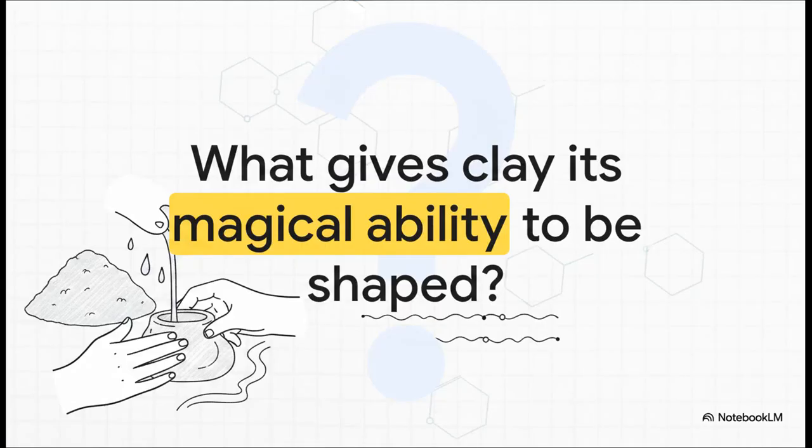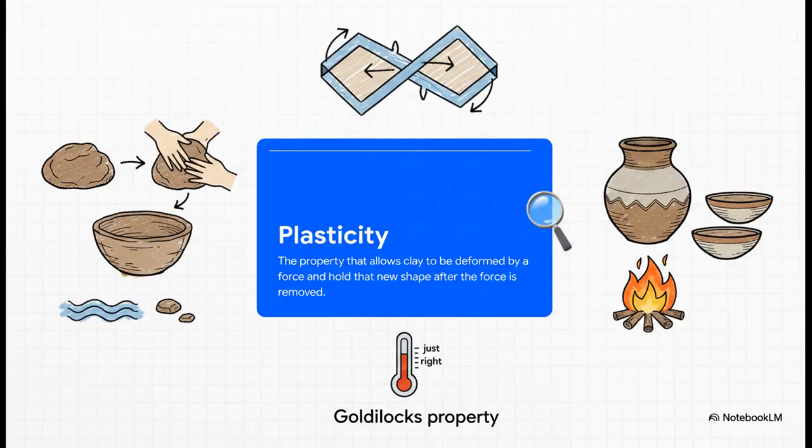I mean, just think about it for a second. You add a little water to some dry clay powder, and boom, it transforms into this pliable, workable material. You can shape it, and it just holds that shape. It stays put. So what's going on here? What's the secret behind this almost magical ability? The official name for this is plasticity. And it's really the Goldilocks property of clay, you know? It's not too runny, not too stiff, it's just right. It's this amazing ability to be deformed when you push on it and then hold that new shape when you let go. That's the whole reason our ancestors could even make the first pots and bowls.